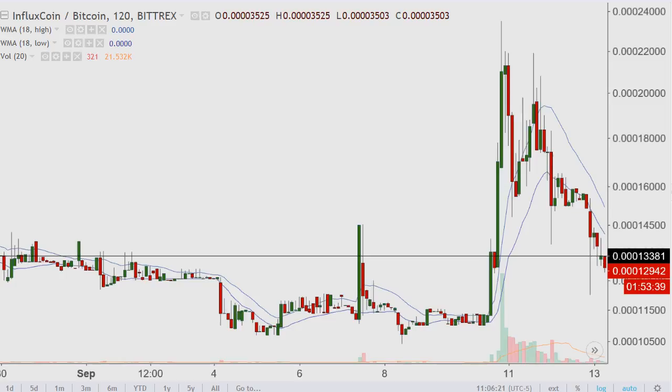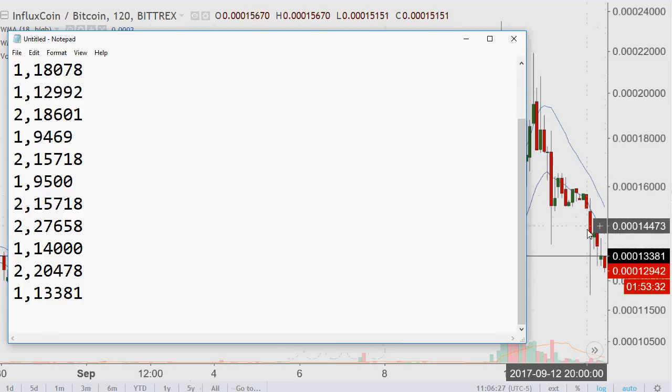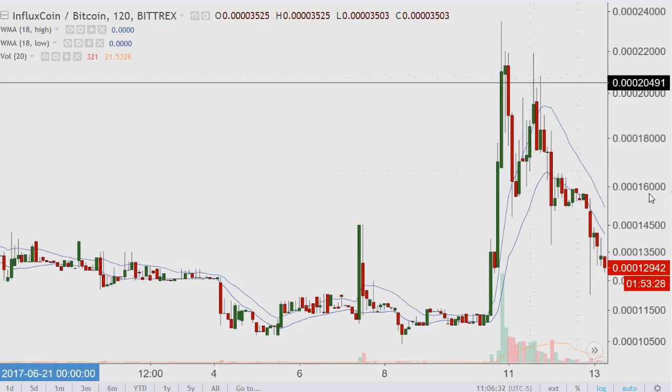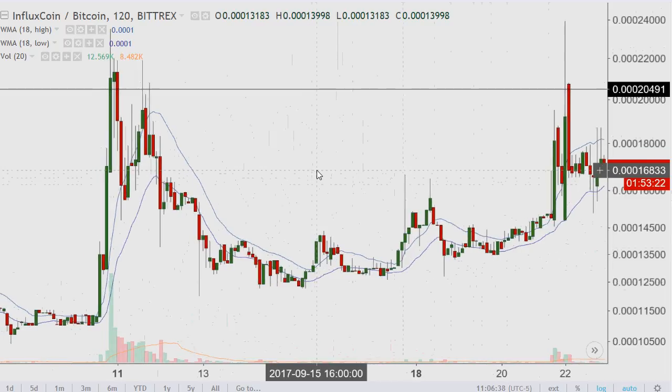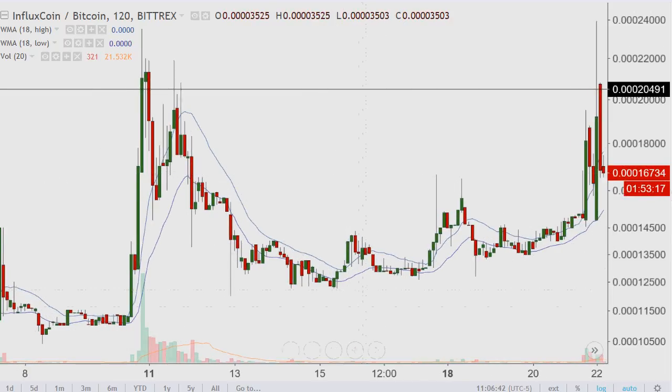13,381. And I like usually below previous high. There's a bunch of them here. If I'm buying at 13.3, selling a little over 20, not a bad flip. And there's that flip. So this happens at the 24.91 handle.